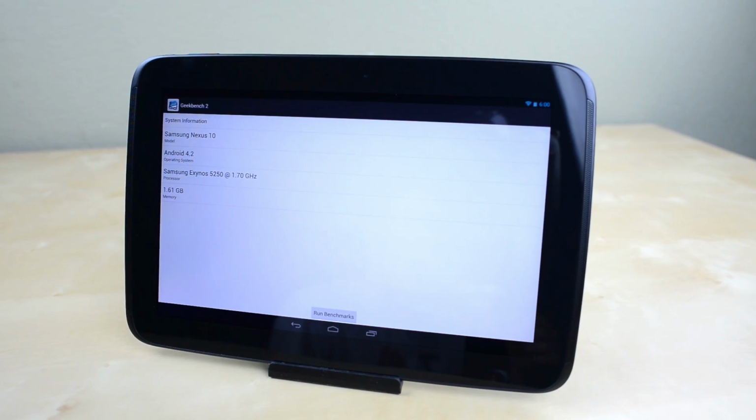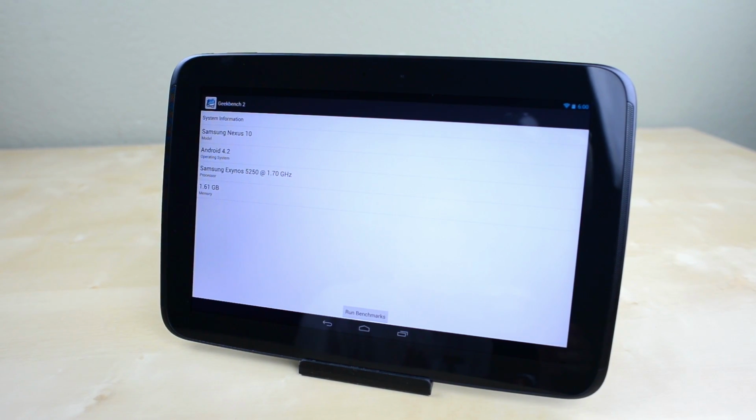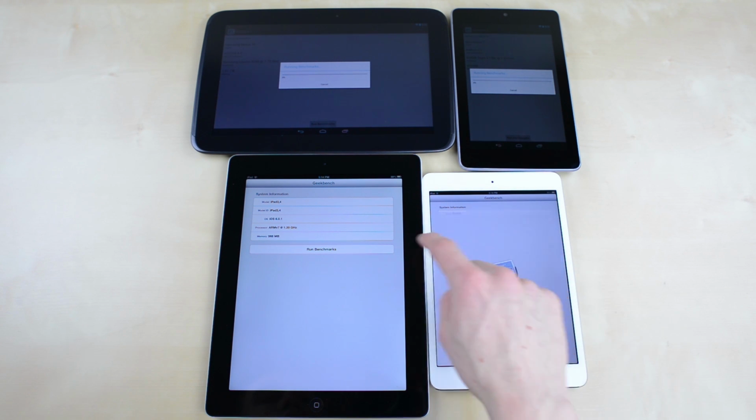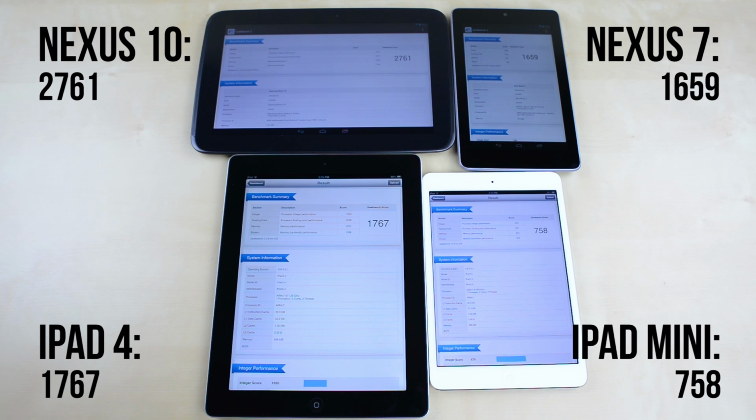To start off with, we have Geekbench, which is a test that focuses on CPU performance and everything from phones to desktops. With prices ranging between $200 and $500, this might seem like an odd comparison, but the results are a bit surprising. The Nexus 10 pulls in a score of 2,761, which isn't too far off from recent laptops, and the iPad 4 and Nexus 7 both pull in very solid scores. The iPad mini with its older Apple A5 finishes a distant last.